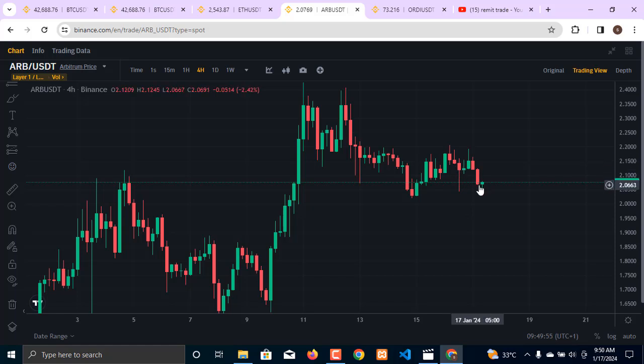But we've not seen any new low lower than this previous low at this very point. What I am expecting right now on this very chart is this market to come back to the downside. That is my expectation. Market should come back down. That is what I am expecting right now.